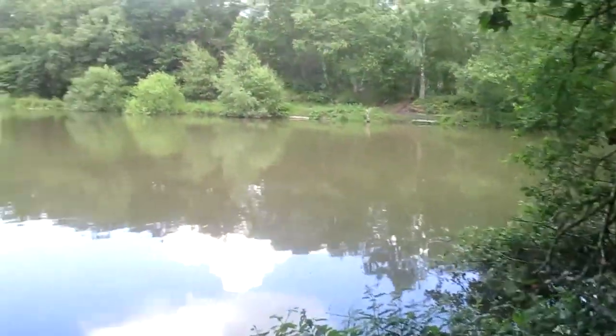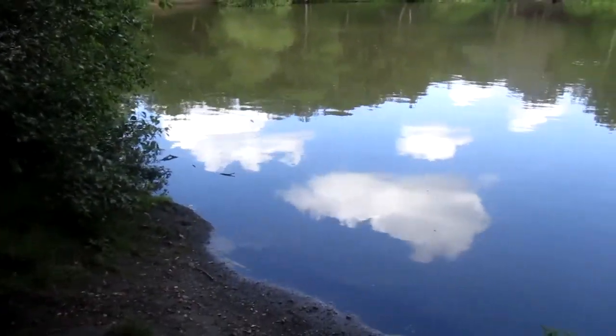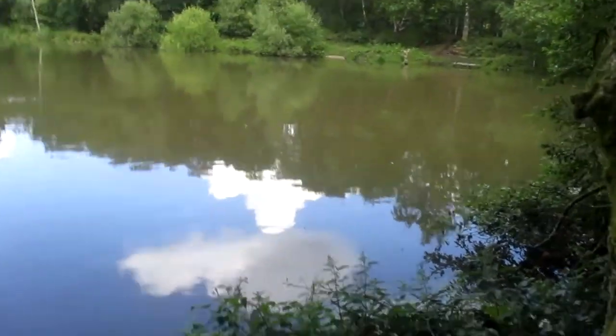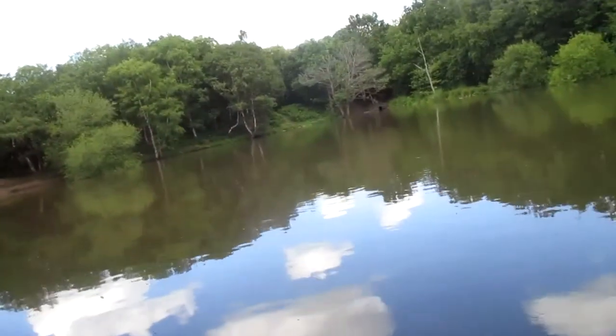Just looking at this big pond here. This is a big pond in the middle of the woods. I didn't know it was here. I don't know if it's a lake or a pond, but it's a huge area of water. And I didn't even know this was in these woods.